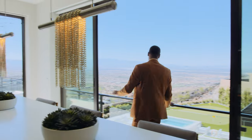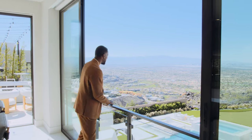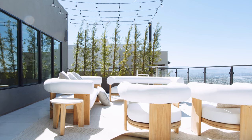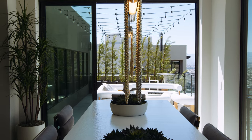But this is what I'm talking about here. Look how open this is, and you can just sit up here and enjoy your home. Enjoy the views like no other. But you have your balcony access here, and we're gonna check out the rest of the rooms, and I will meet you at the massage room.